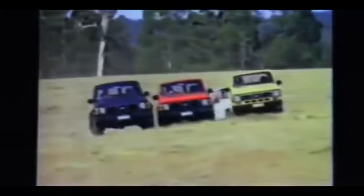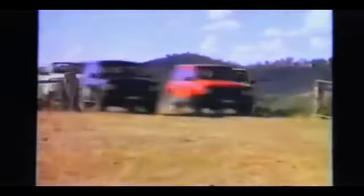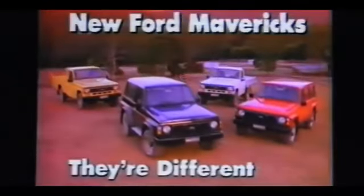It's time to release the new thoroughbreds from the Ford stable. New four-wheel drive Mavericks. They're different. Powerful six-cylinder petrol and diesel engines, limited slip differentials, and coil spring suspension on wagons and hardtops to give you a ride more like a car. New four-wheel drive Mavericks. They're different, and they're Fords.